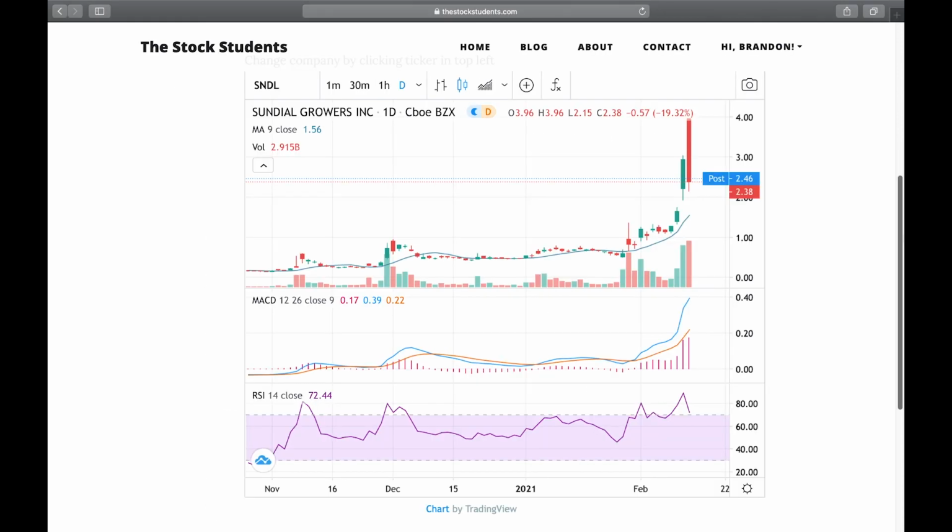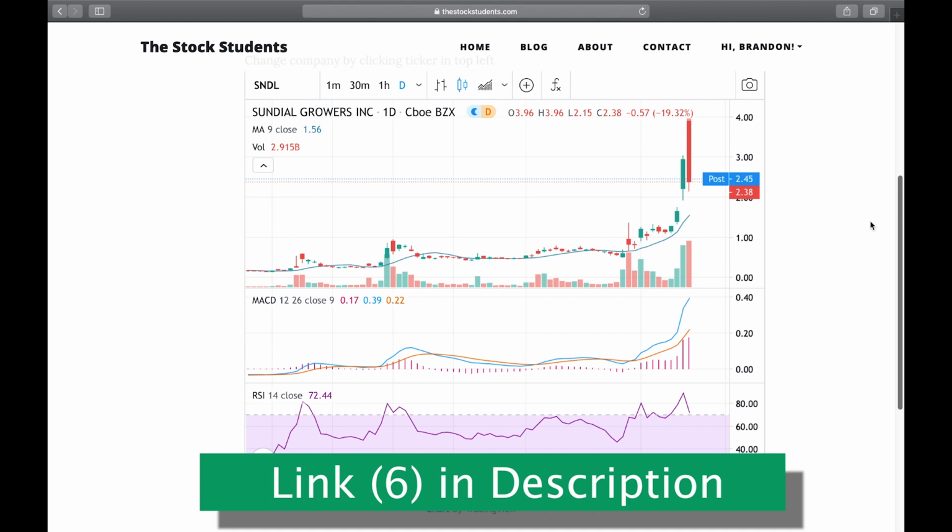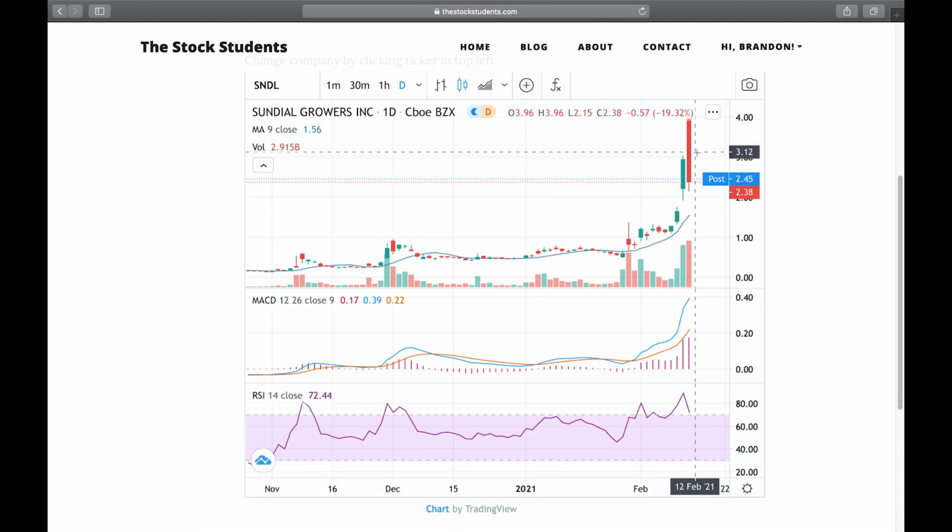So here we are in Sundial Growers trading charts here, and as you can see, in just a couple days we have been really riding the elevator upwards. So we opened incredibly strong today, up over 30% in the pre-market hours, but then we fell down and closed about 20% lower on the day. But like full context here, we are up over 100% in about 3 days. So a pullback like this should be relatively expected.